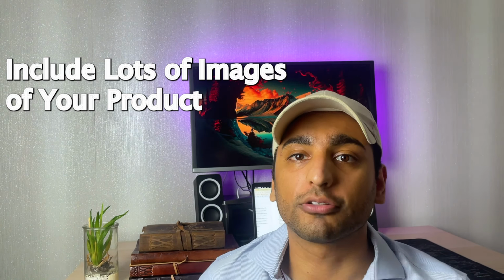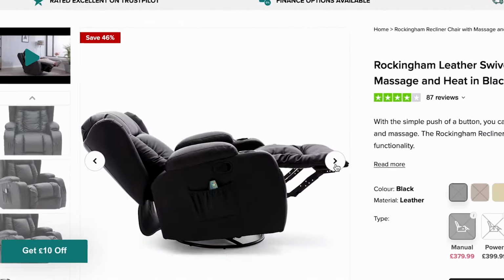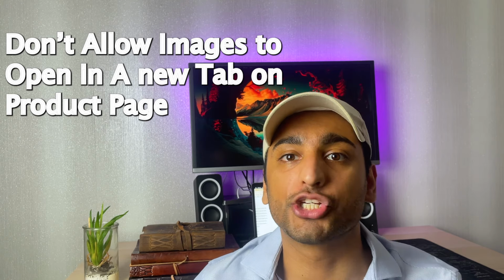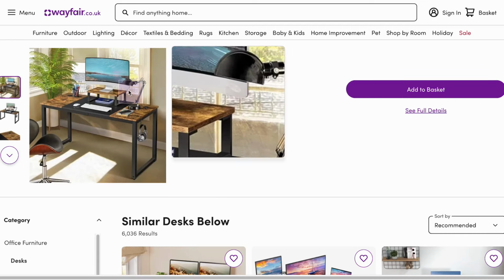Number 1, include lots of images of your product. People want to understand exactly what they're buying, so make sure you have every single angle of your product. Number 2, when an image is clicked on the product page, don't allow the image to open up in a new tab. You want to keep the user's attention on the product page and only the product page. Instead, you can add a zoom in feature, so when the customer hovers over the image, it'll zoom right in.